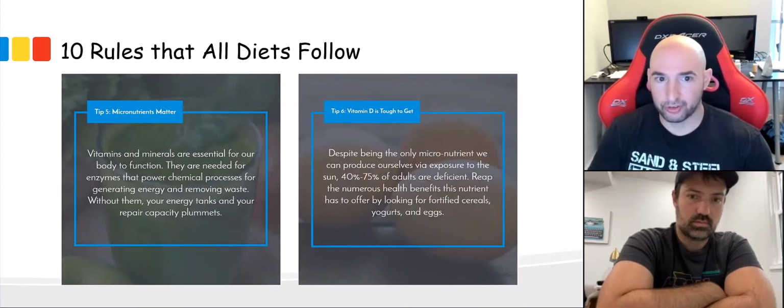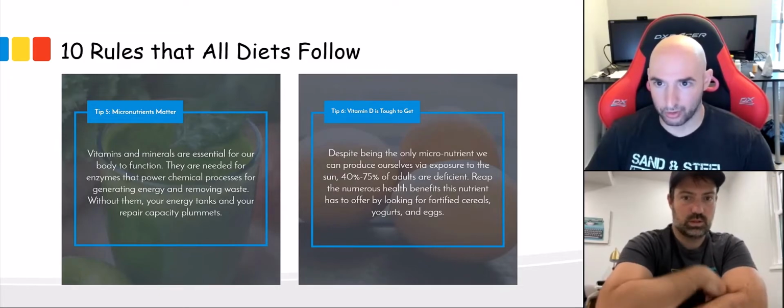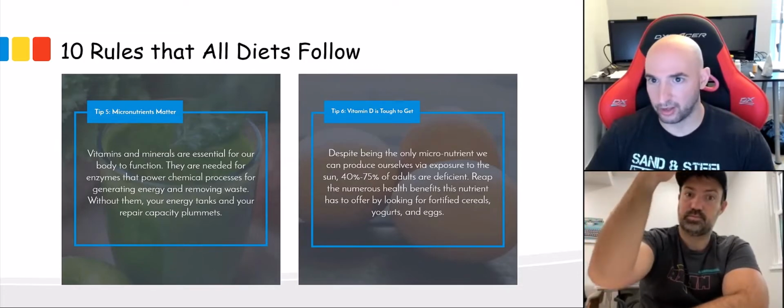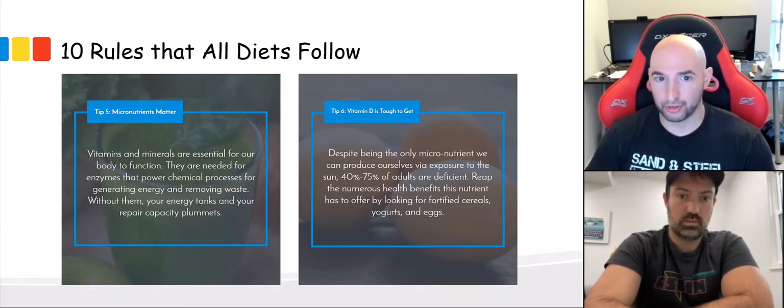Micronutrients matter. A lot of people lose sight of this when they're dieting. Yes, calories are important, but micronutrients are very important because your metabolism is important. If your micronutrients are not where they need to be, your metabolism goes down, your energy goes down, and you burn fewer calories. So you've got to make sure you're eating nutrient dense foods.